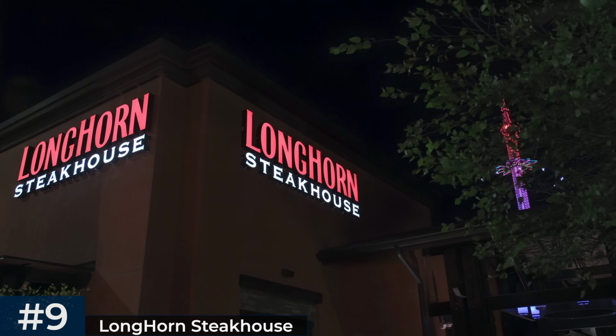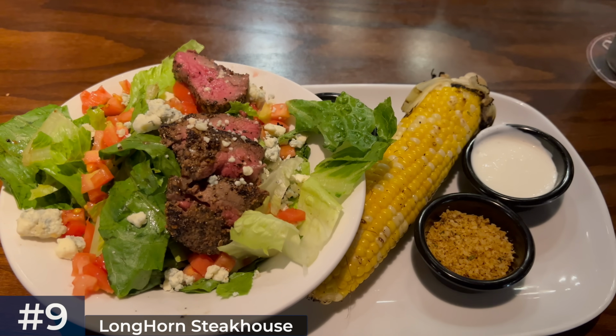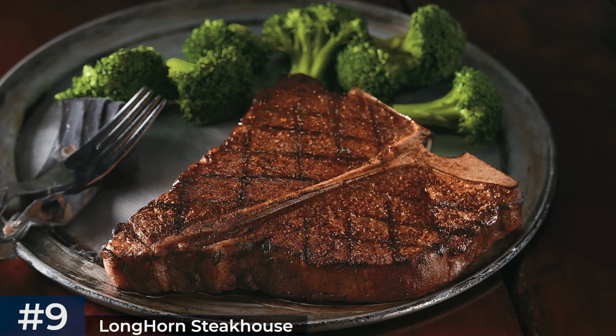However, some complain that the steaks are a bit over-seasoned. Also, there is a multitude of more upscale and premium steak houses on iDrive if you're willing to pay the extra.